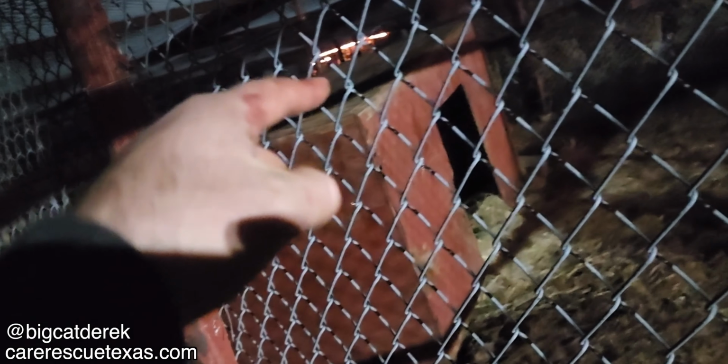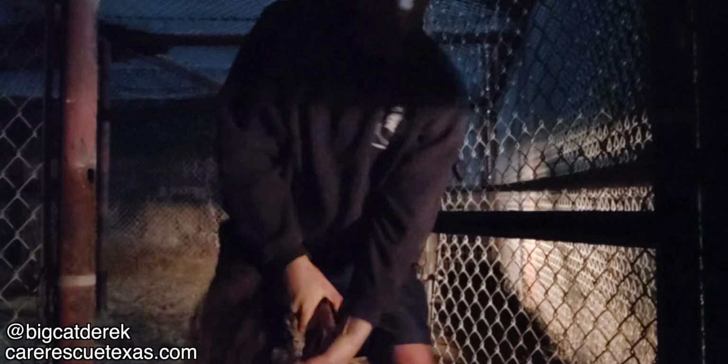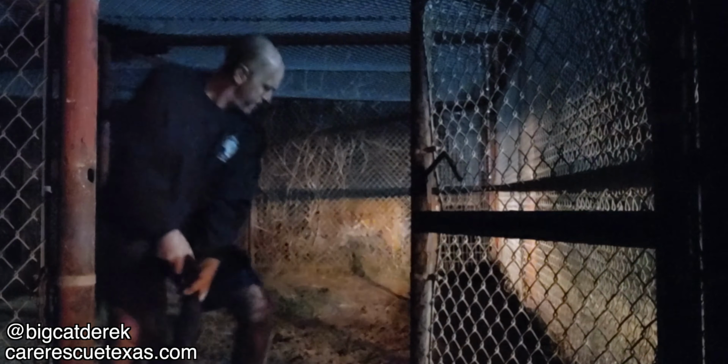That is supposed to be back further and more like this. I guess they've done some rearranging. We fixed it, kind of. I give it 2 weeks. It'll be off way to the other side of the enclosure.